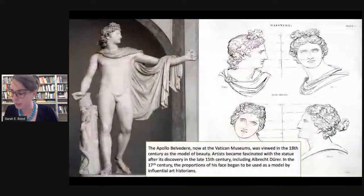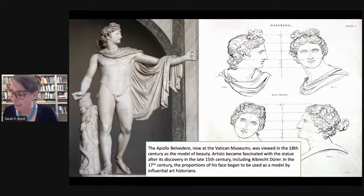Classical sculpture that had its paint rubbed or scrubbed from its surface had an incredible influence not only on artistic ideas of beauty, but on developing ideas of biological race in the 18th century. The Apollo of the Belvedere, now at the Vatican Museums, was discovered in the 15th century and immediately began to be used by artists as a model of ideal beauty. The 18th century was then a formative time for taxonomies and the attempted categorization of man, of which the aesthetics of sculpture would play a very outsized part.